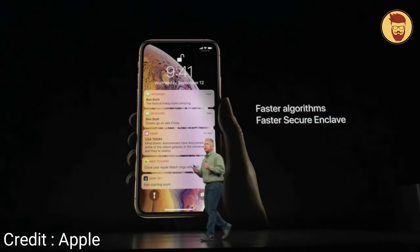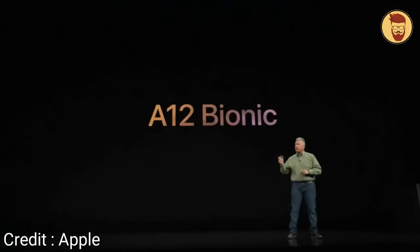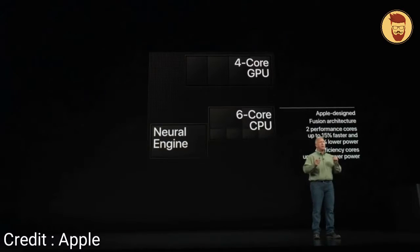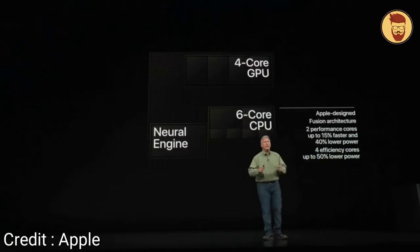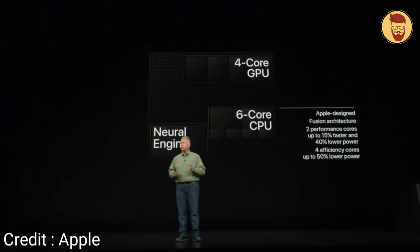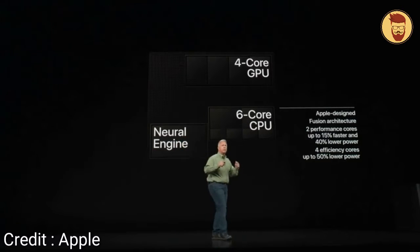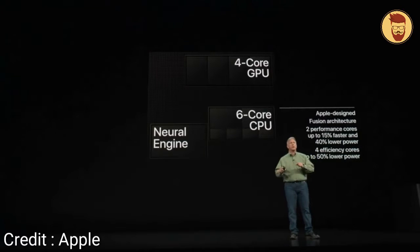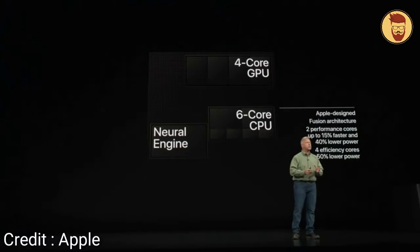a faster version of the secure Enclave. There is our A-series chip, the A12 Bionic, 7-nanometer chip with 6.9 billion transistors. It is an Apple-designed 6-core CPU. It has 2 high-performance cores, 4 high-efficiency cores. The 2 high-performance cores run up to 15% faster, 40% more energy efficient. And the high-efficiency cores are up to 50% more energy efficient. And all 6 cores can run at once.